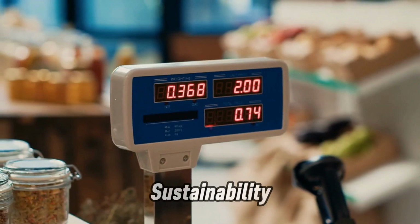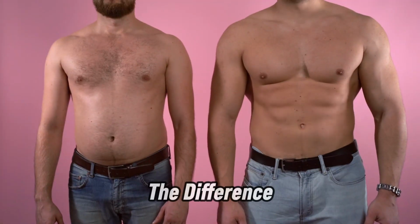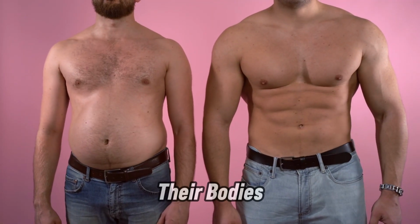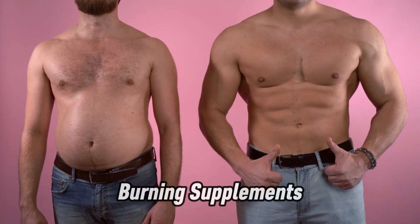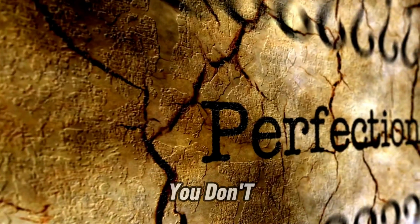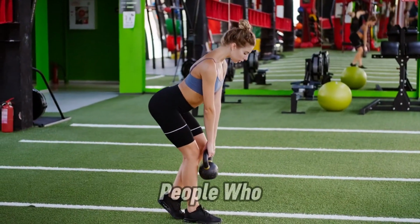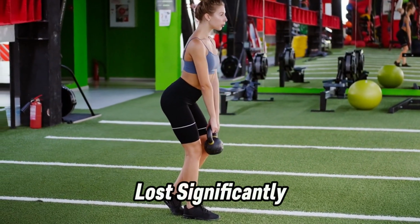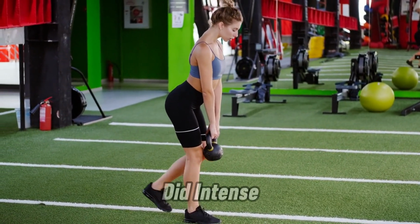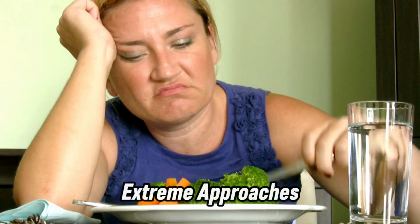Speaking of sustainability, point 10. Consistency trumps perfection. The difference between people who transform their bodies and those who don't isn't willpower or fat-burning supplements. It's consistency. You don't need to be perfect, you need to be persistent. One study found that people who maintained a moderate workout schedule for a year lost significantly more belly fat than those who did intense but inconsistent exercise. Why? Because extreme approaches lead to burnout, while moderate changes become habits.